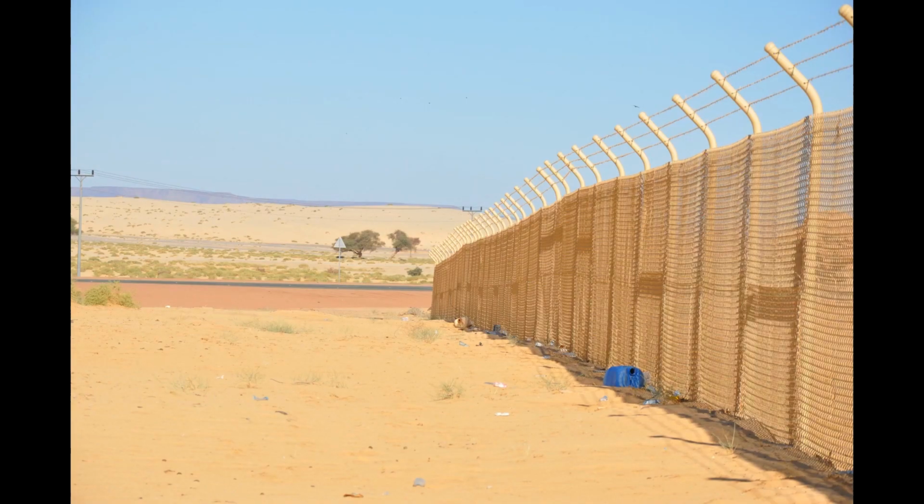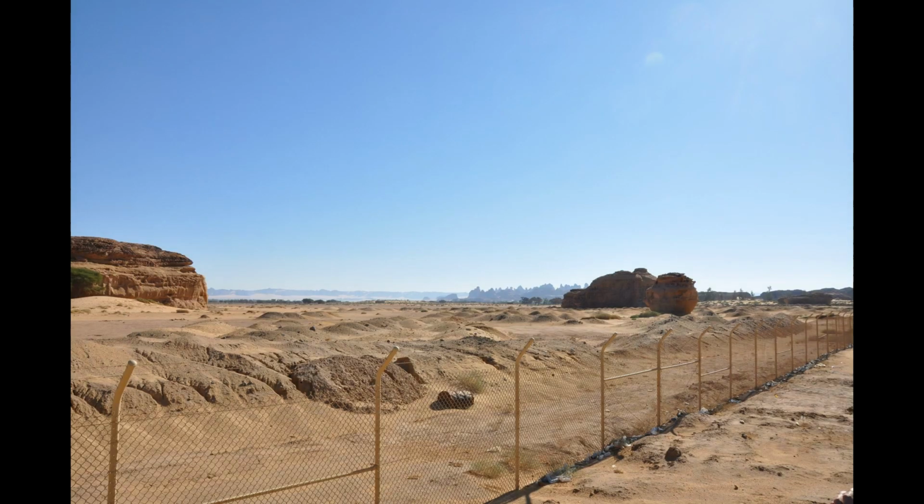Here we got to one of the UNESCO sites, but unfortunately it was closed. There was no access, and based on the information that we got, they were just trying to prep it for the influx of tourists that they anticipated coming.